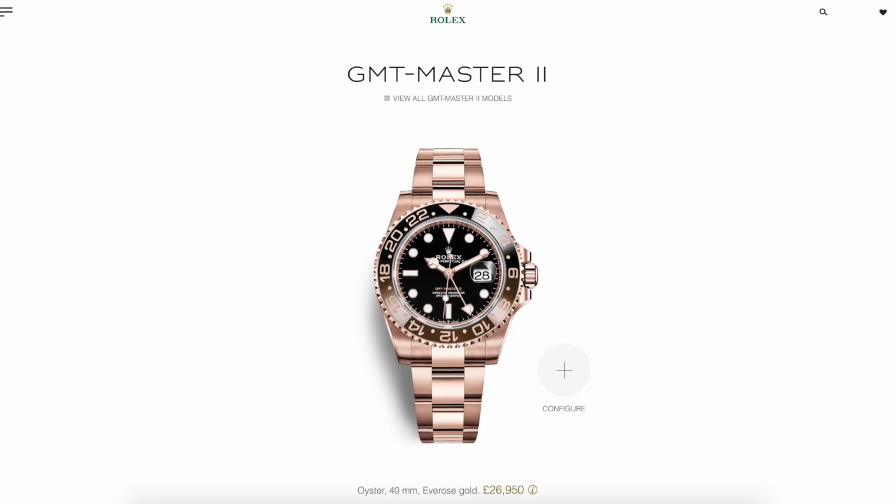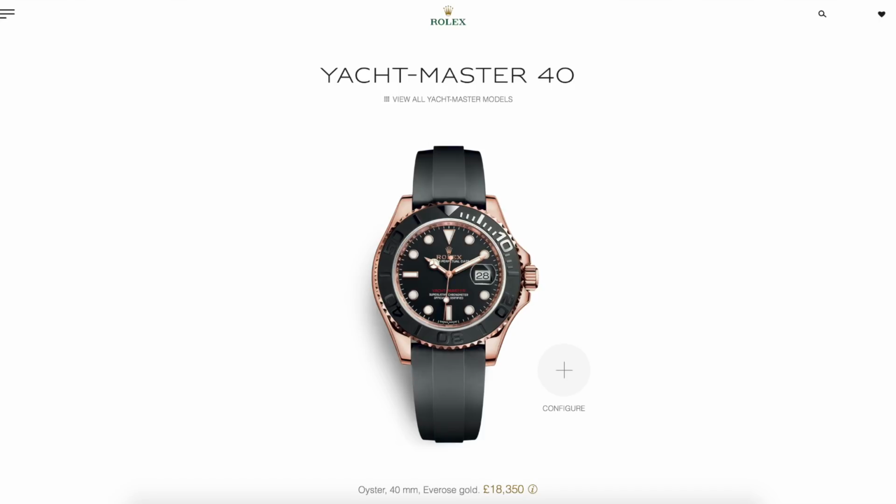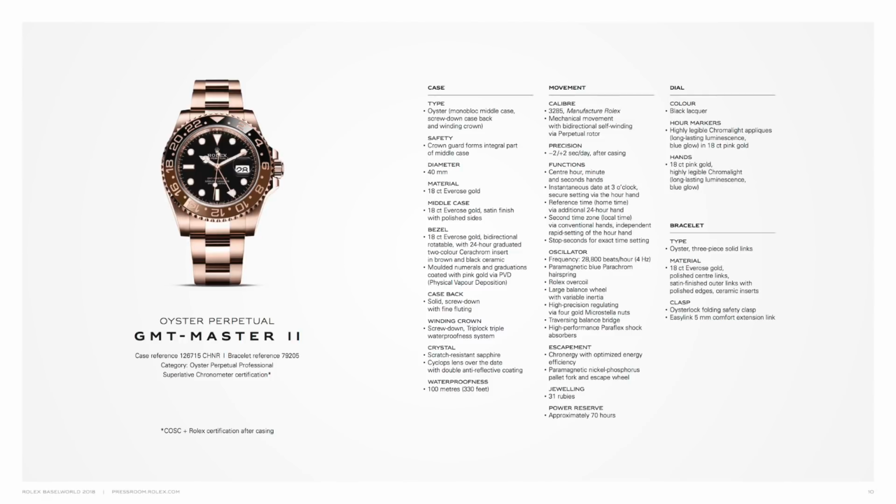It's a nice combination. And this is actually one of my favorite releases from the whole of Basel so far. I think it's a really cool looking watch. I think it's definitely different to what we've seen so far from Rolex or in the past. We haven't seen a rose gold Sub or a GMT, so to see this case in rose gold is really cool. Obviously the Yacht-Master 1 comes in rose gold, so we've got a similar look there, but it's nice now to see it in the form of a GMT.